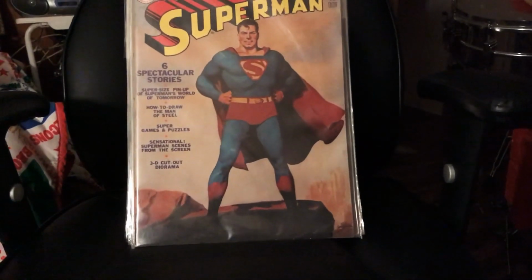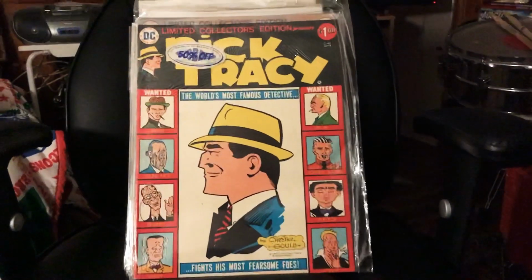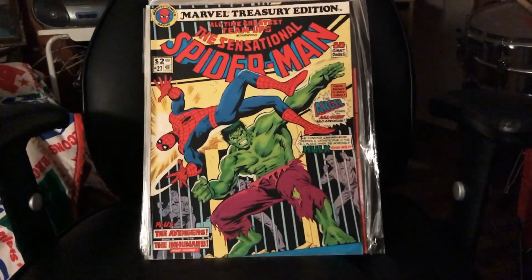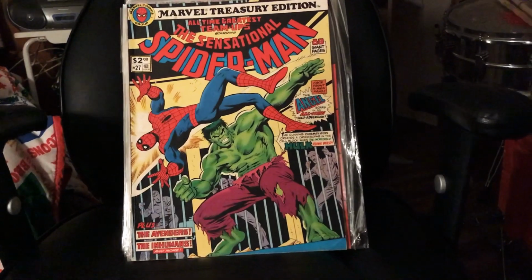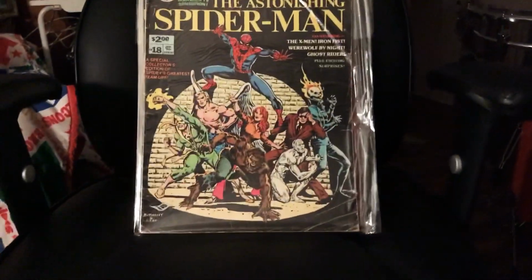There's another Superman again. Here we go. We're getting into some doubles here. Another Dick Tracy. Not too many doubles though. Sensational Spider-Man. This is one I've had since I was a kid. This is my copy of the Astonishing Spider-Man.